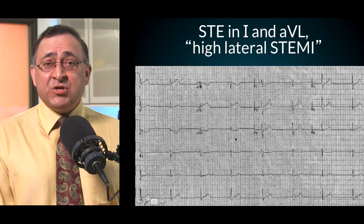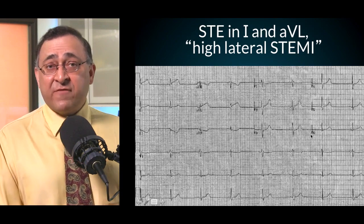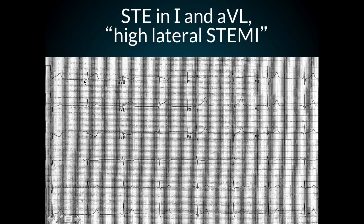Yeah, there's some ST depressions in multiple leads. Nobody's going to blow this patient off, but the ST elevation is just in I and aVL. If you see a problem in aVL, is your habit to immediately go to I and see what's going on there? Absolutely.